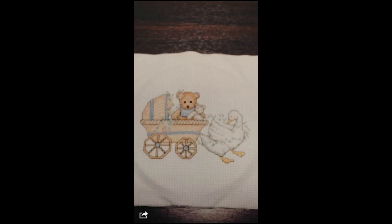So it's just a nice cute little antique looking pram there with the teddy inside, and he's got his own little teddy as well, and then a lovely duck taking him for a walk. So just a nice cute little quick stitch. As I said, can't remember who it was for or what it was turned into, whether I framed it. I think I would have framed it. But yeah, that's that one.